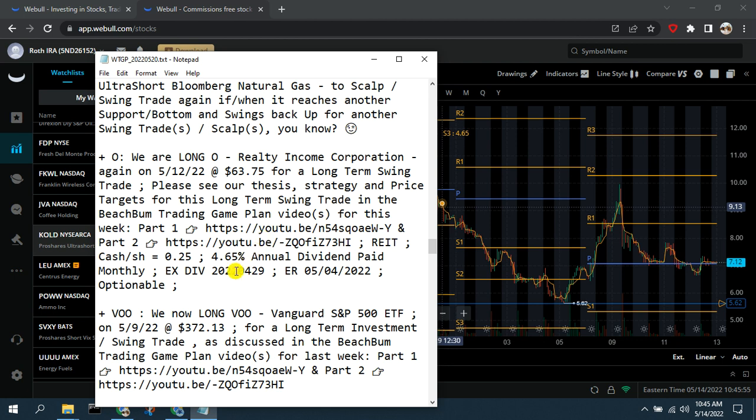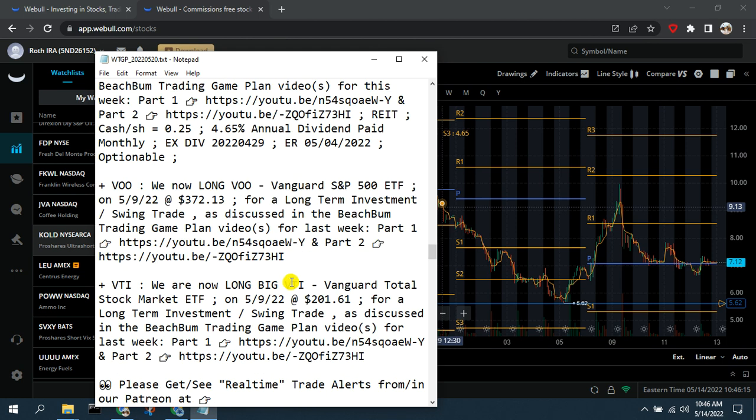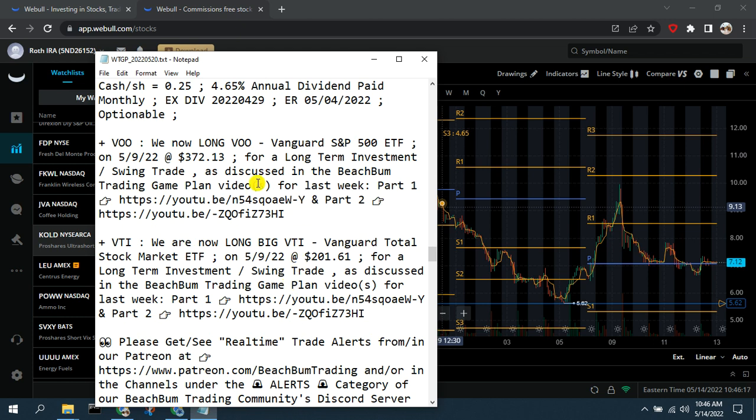So again, we are currently long O. Again, we put that on the watch list, and then it came down due to the downward pressure on the market, and we took our long position in O, and it has since started swinging back up. When it peaks, we'll probably cash it out and then wait for it to come back down. As I said, it does have a nice swing cycle.